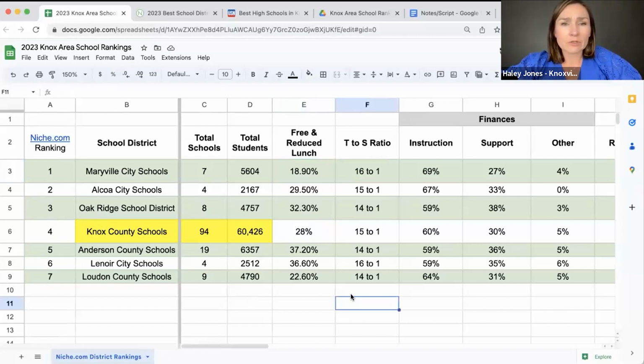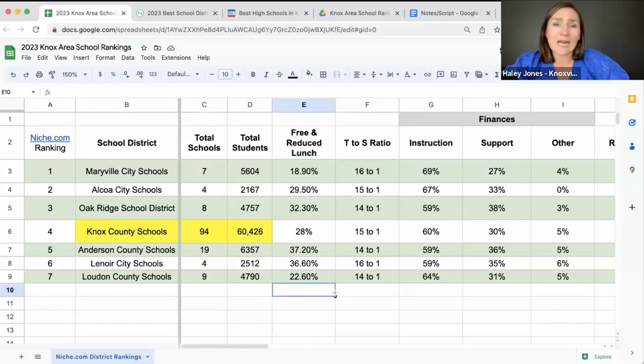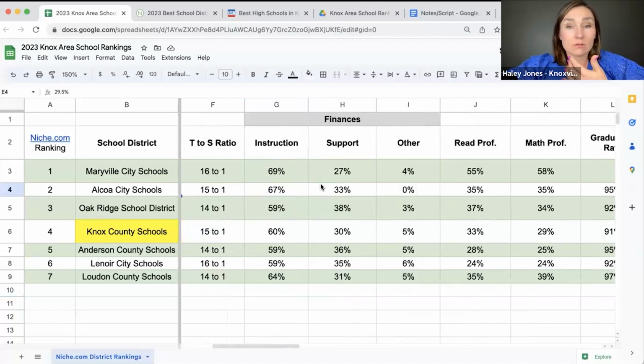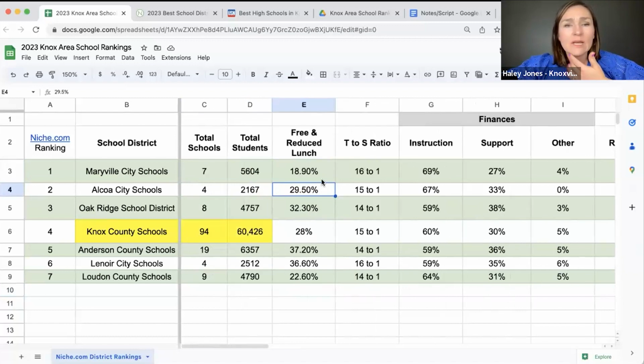I put the free and reduced lunch numbers on here just so you could get an idea about socioeconomic status by district. Sometimes that will get a bad rap, like the higher this number, the worse the student achievement. But with Alcoa City, we don't necessarily see that. So anyways, just wanted to include this for your own information, just for context.